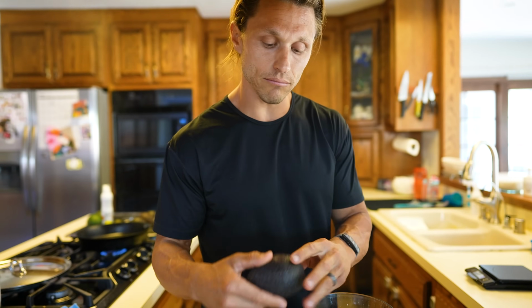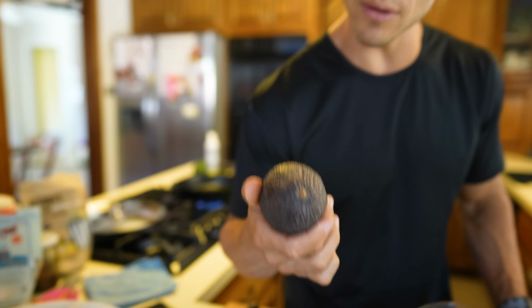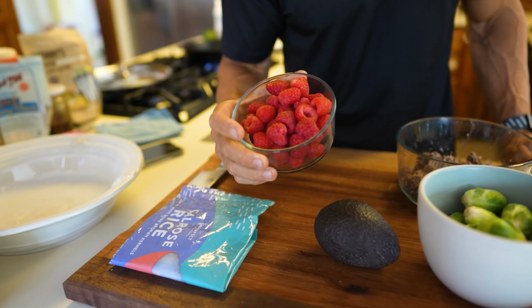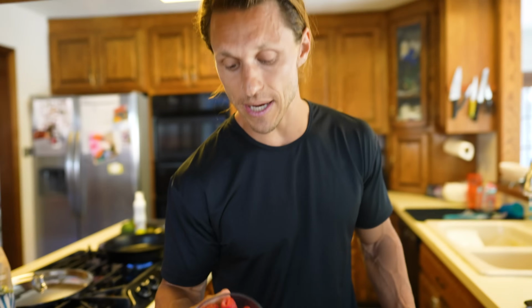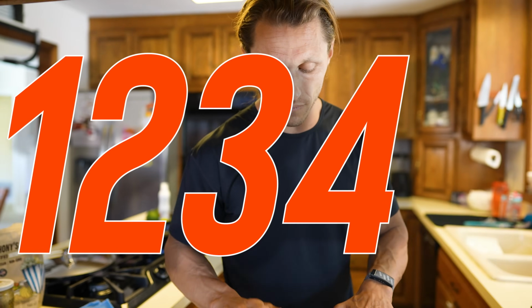Then I'm thinking about a fat source. I've got avocado, fresh avocado. I'm going to cut this out in a couple minutes and show you what that looks like. And then lastly, I'm going to put a little fruit on the plate because I love raspberries. These are fresh raspberries, about 2 cups of that. So that's 5 ingredients, 1, 2, 3, 4, 5.